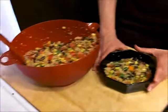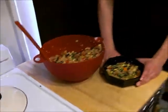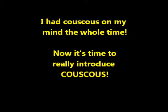So you can try incorporating this into one of your next Mexican dishes. Instead of Mexican rice, try this out. And actually this tastes a lot better cold when you get all the flavors melded together.